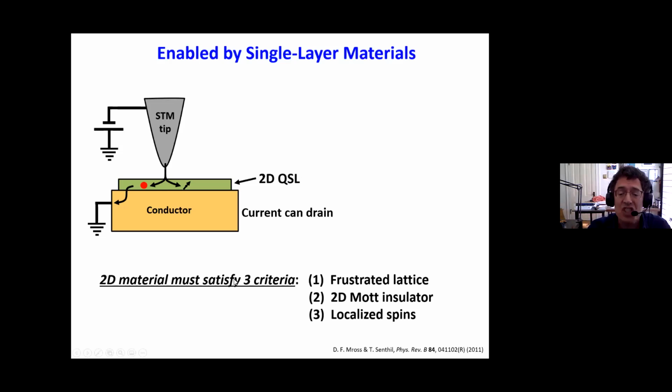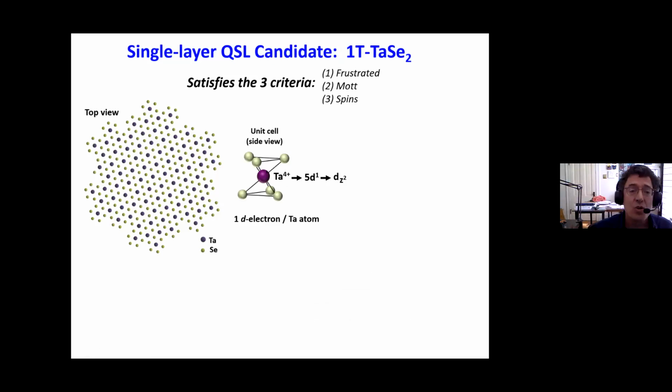You need a material that satisfies the criteria of a quantum spin liquid. It has to satisfy these three criteria. You need a frustrated lattice, you need a 2D Mott insulator, and you need localized spins. Now, I realize these last two kind of go together, but I find it useful to separate them. So now what I want to do is introduce you to a new material that we believe satisfies these three criteria, which is single layer 1T-TaSe2.